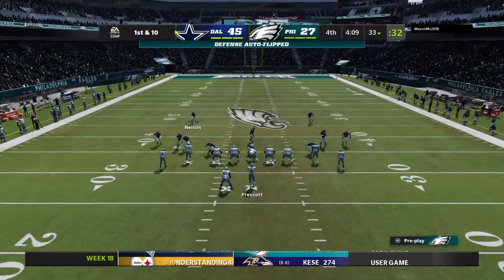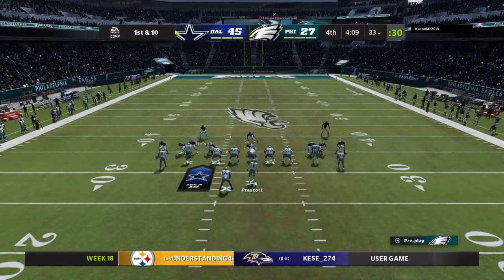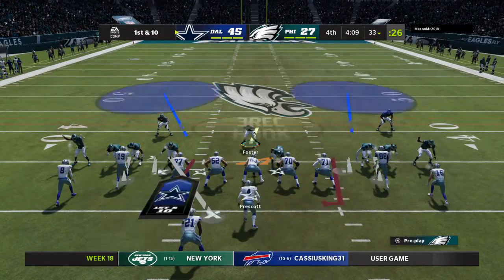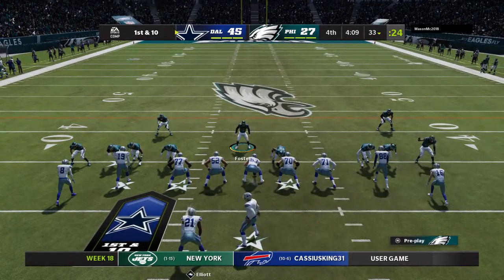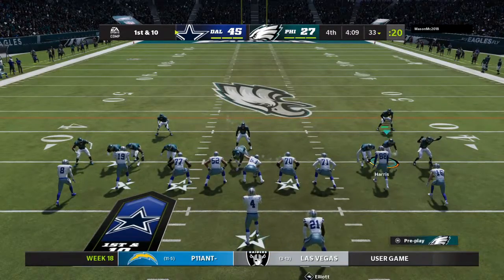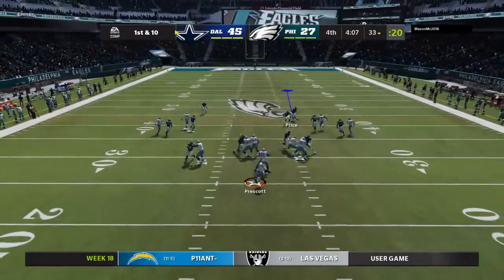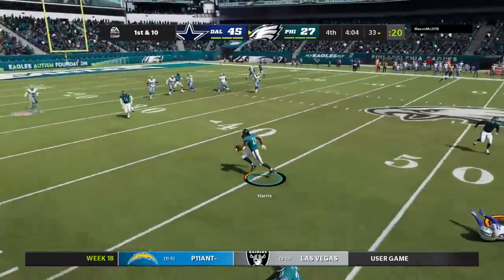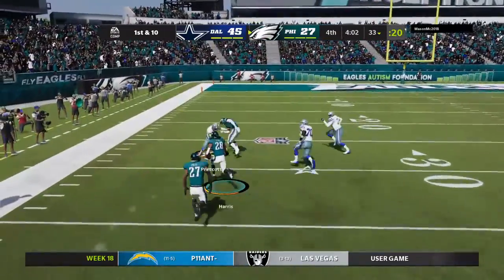About set for this next drive by the Cowboys offense. And after the interception, they are sitting in an even better spot with the ball and a comfortable 4th quarter lead. Prescott on 1st down. Flushed out right. We're looking for Lamb, but it's intercepted.